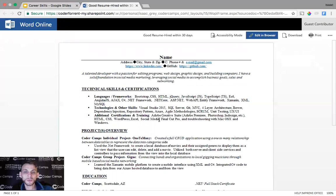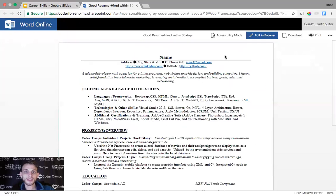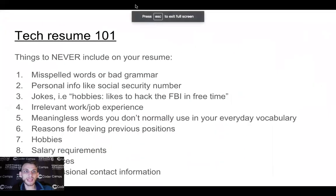But overall, just keep it relevant and the 3 C's, right? Clean, concise, all that good stuff. So next, let's go ahead and let's discuss 10 things never to put on your resume. Okay, so the first one, never put things like misspelled words or bad grammar, right?